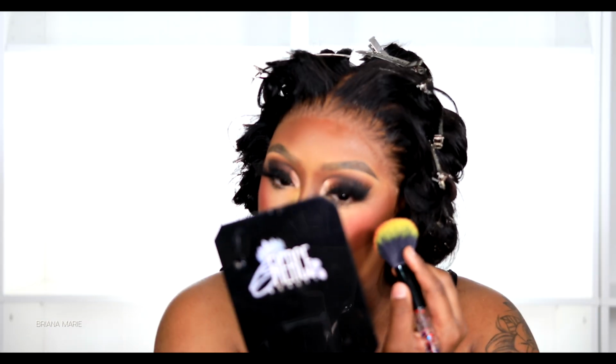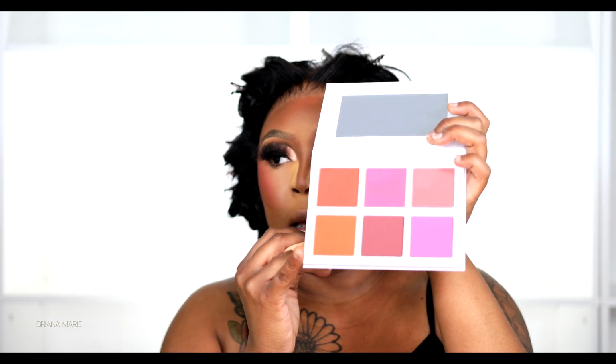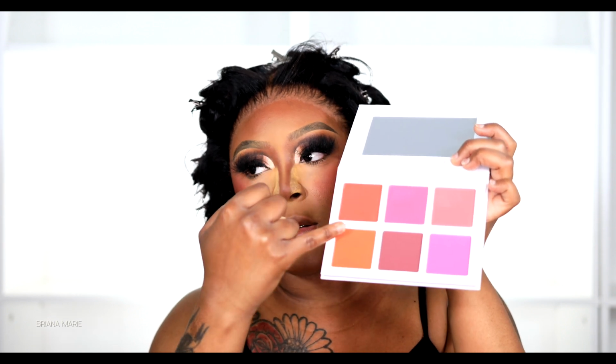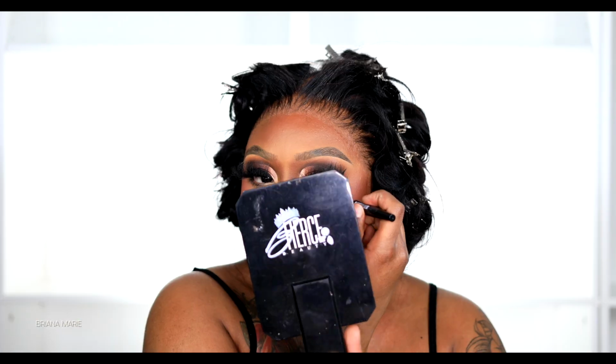So I go in and I'll just pick it up. These blushes are definitely gonna be a hit. I did go ahead and use all three, so these three right here. I mixed them all together and used it just like that. They're gorgeous. Now I'm about to dust all of this off and we're gonna get right into finishing the face. Look at that blush. It just gets no better than this.